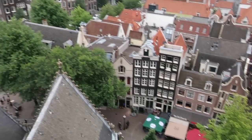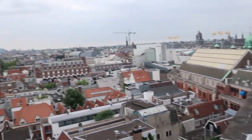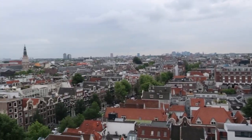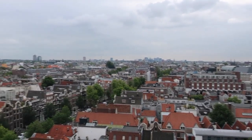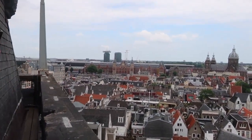And more to the right, you see the new Stock Exchange. And also a little bit of the west of Amsterdam, and over there you can see the south of Amsterdam with more newer architecture. And here to the left you can see Central Station, which used to be the port of Amsterdam.